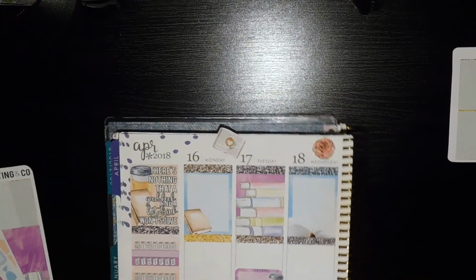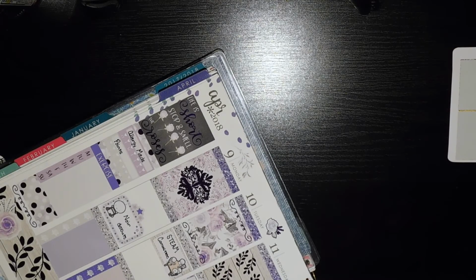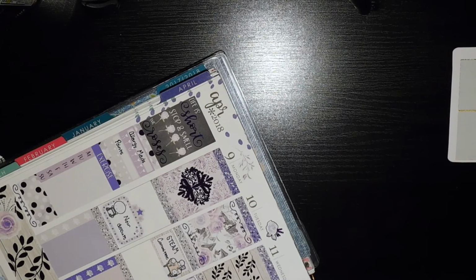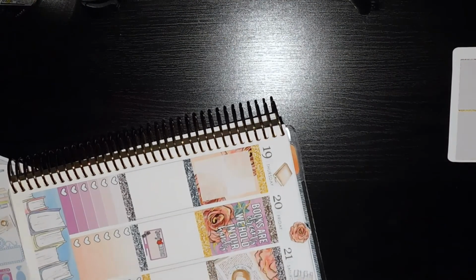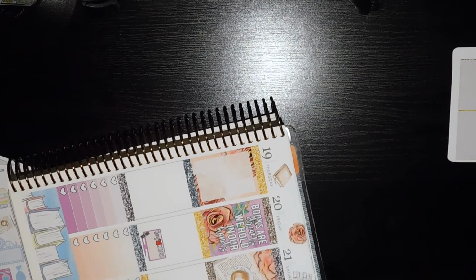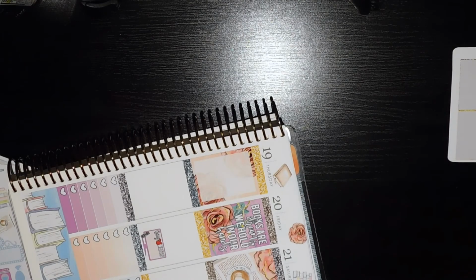Y'all, I have a love-hate relationship with having to cut my deco. Love because it looks so cute when it hangs off like that. But hate because it is so hard to cut some of this stuff. Okay. One side done. Let me hit the other side real quick and get that rose. Done. Okay, cool. That was easy.